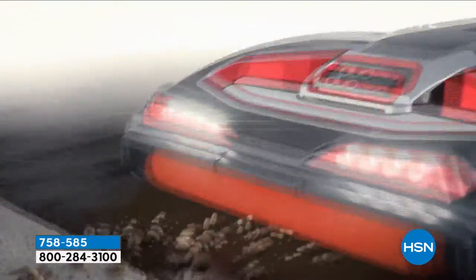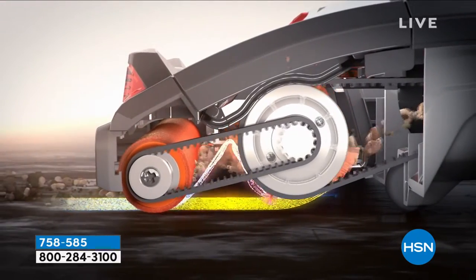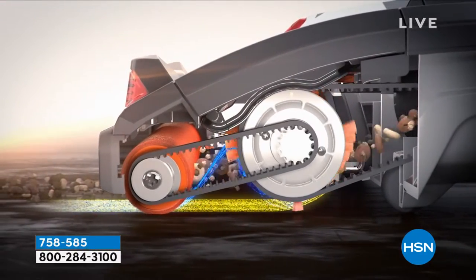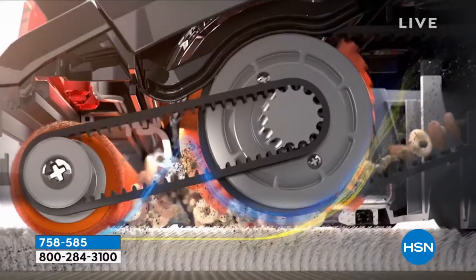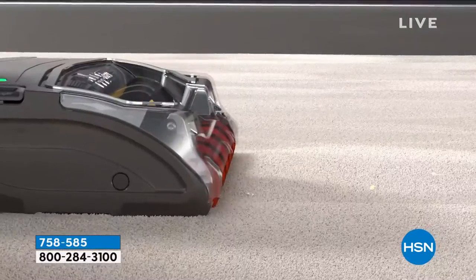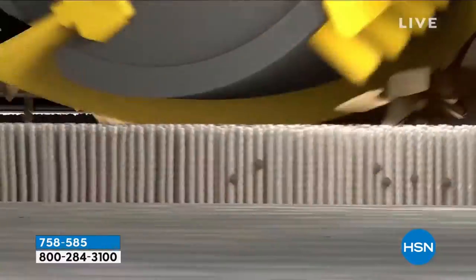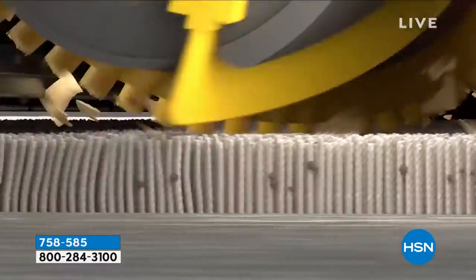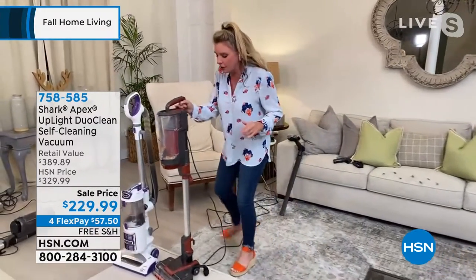Look at those two brush rolls right there. Those two brush rolls are what I'm talking about. DuoClean means two. The front brush roll is picking up all of those big, huge particles. That second brush roll is kicking them back to the dustbin. It doesn't matter what size you've got, it's gonna tackle it. And then look at that second brush roll, separating those carpet fibers so that that hypervelocity motor can get deep down into those carpet fibers and suck up all of that stuff. Look at all the stuff it's getting, the dust, the dirt, the dander, big particles, small particles, medium-sized particles, it's eating it up.